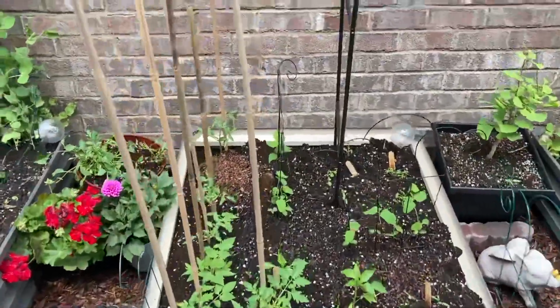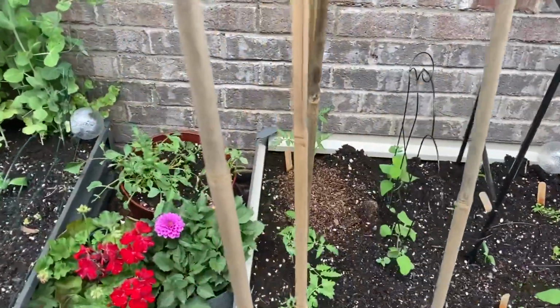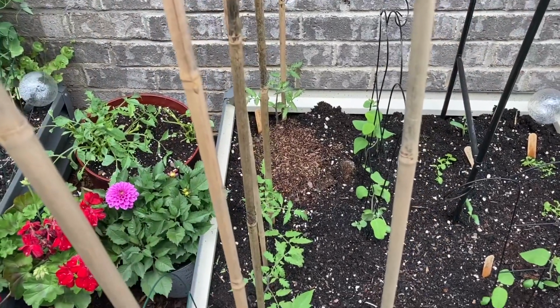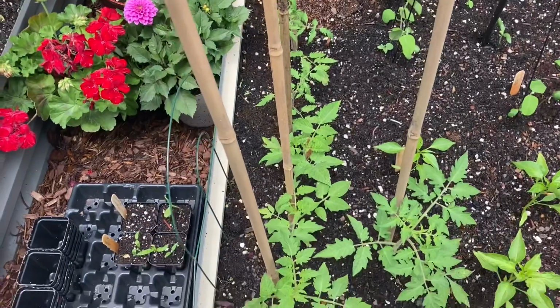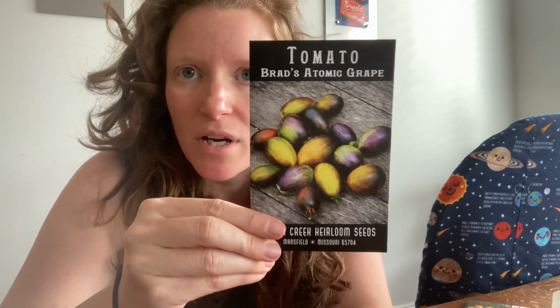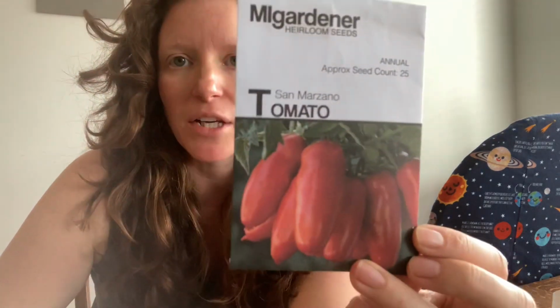First is in the raised bed, so I'll start off with the tomatoes. We have Brad's Atomic Grape at the back and then San Marzano tomatoes at the front. The Brad's Atomic Grape was from Baker Creek, and the San Marzano was from M.I. Gardner.